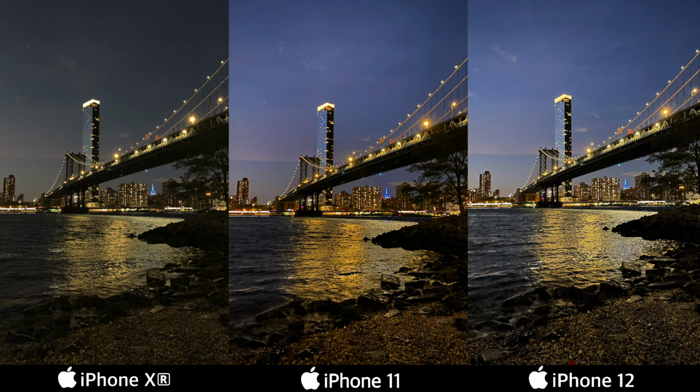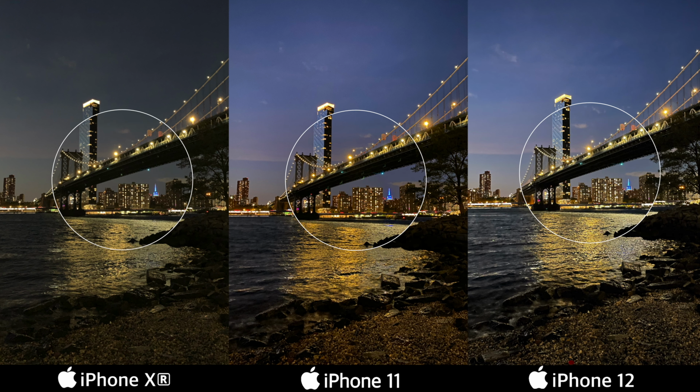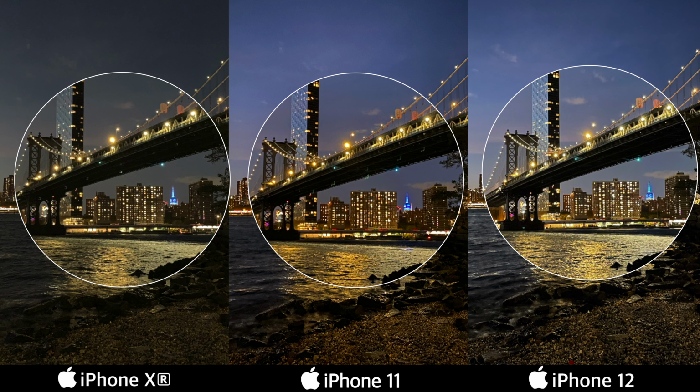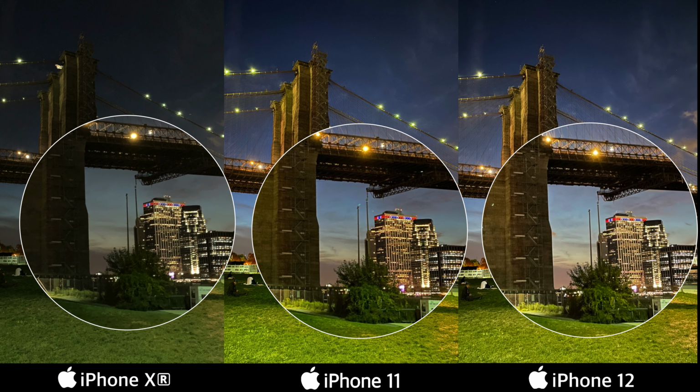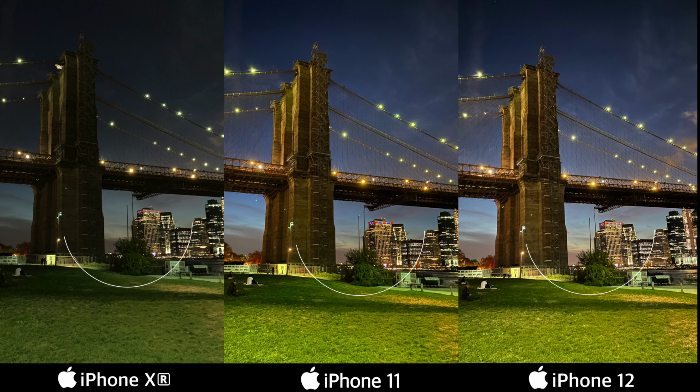However, the thing that is missing on this phone is the night mode, and this is the example from my camera comparison, and as you can see, the photos in low light from the iPhone XR still look pretty good, even without the night mode. However, without the night mode, you wouldn't be able to get such crisp and detailed night photos as you would get with the phone that has the night mode.